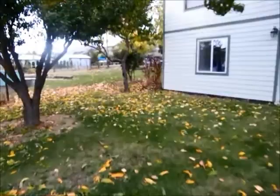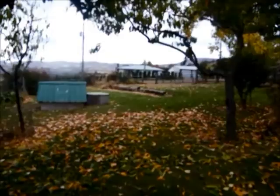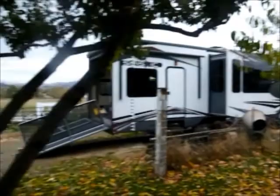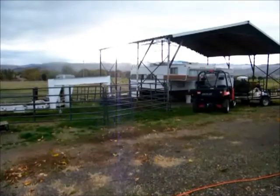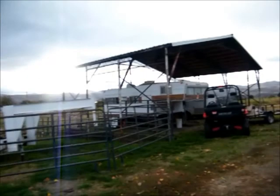And that round cylinder, that is the hand dug well. It's all concrete. And the little building is where the pressure tank is. Got a hay cover there, or whatever you want to use it for.